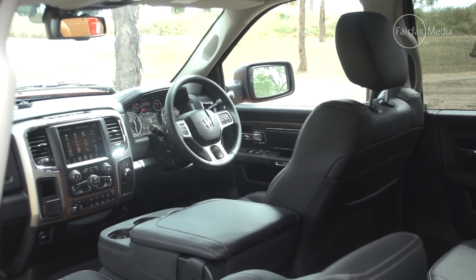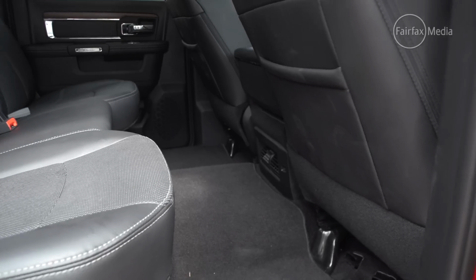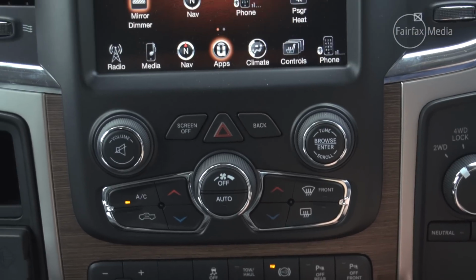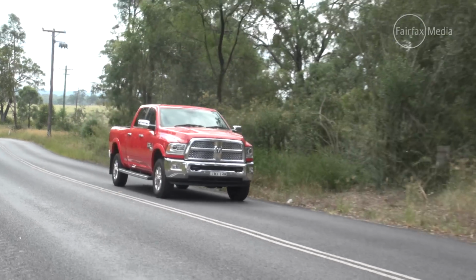Well, like the outside of the Ram, the inside is huge as well. There is no shortage of space in here. And it's actually a really nice place to be, in the nice big comfortable leather seats. There's plenty of storage and there's enough cup holders in here to keep 4 burly blokes happy on the longest of drives.